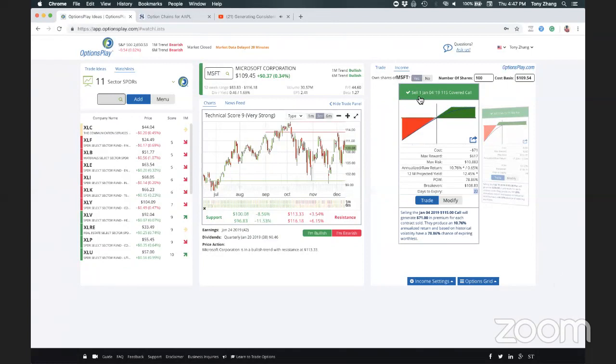So what that means is that you're basically buying the stock and you're putting in a limit order to sell the stock at 115 that expires on January 4th. And in doing so, you're going to collect $71 in premium. That comes out to be an annualized return of 10% just on the covered call alone. If you own Microsoft stock, you only get paid 1.69% dividends. So relatively low dividend yield for a large cap name, but you can add an additional 10% on top of that by selling a covered call.